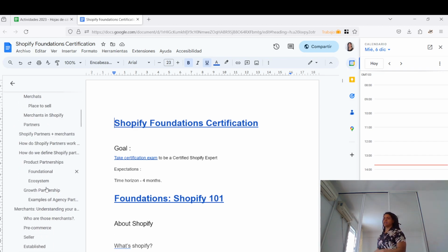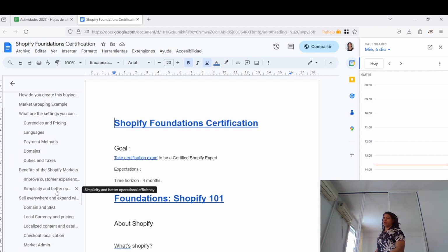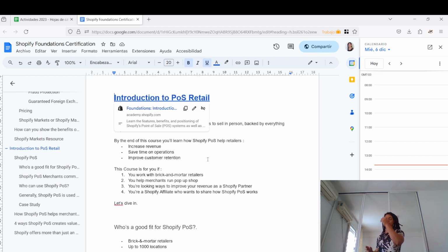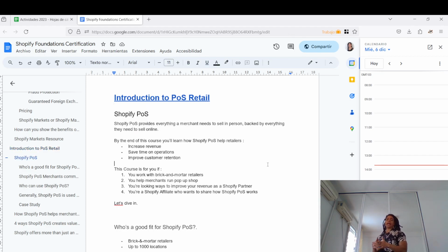Particularly the POS in retailers, right? This is section 3, the introduction to POS in retail. This is a quick introduction, and I'm going to make a quick recap over the entire course, at least from this module. First, to understand more about what Shopify POS is for, as well as how Shopify POS benefits merchants.